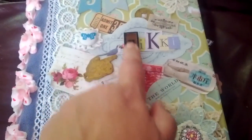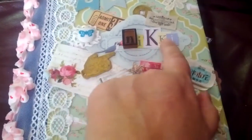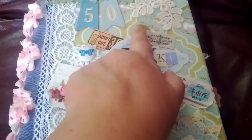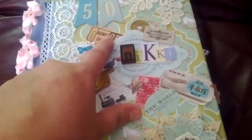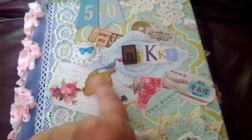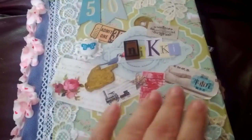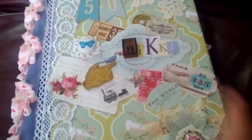This here, Laurie, just a girl from the Bay, sent me a wooden letter N, so I added the rest to make Nikki. It's one of the Chinese pennies I got from my trip to Hong Kong. This ticket came from Laurie, just a girl from the Bay, as well as did the button. That was one of the tokens I bought while I was on holiday too, and some stamps, just a sticker. That's one of those promissory notes.